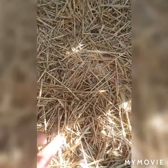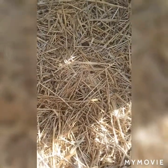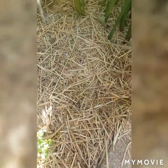I did harvest my parsley. I left this little guy because he wasn't really that far along. And I did put some more seeds in here. So hopefully pretty soon these will be showing up, because I put those in probably 3 or 4 days ago now. So relatively soon we should start seeing those come up.